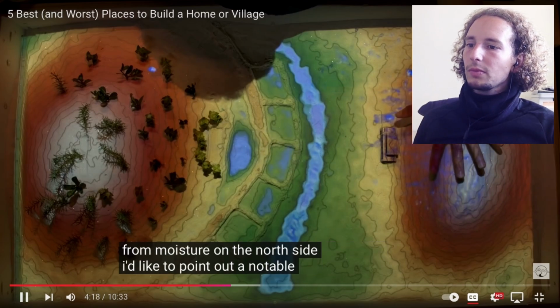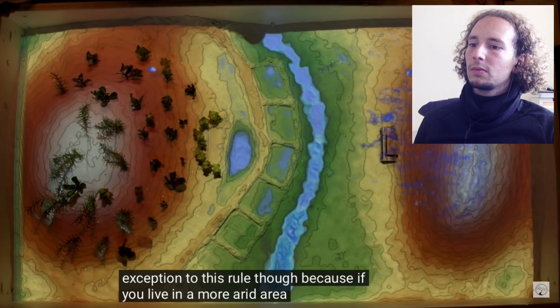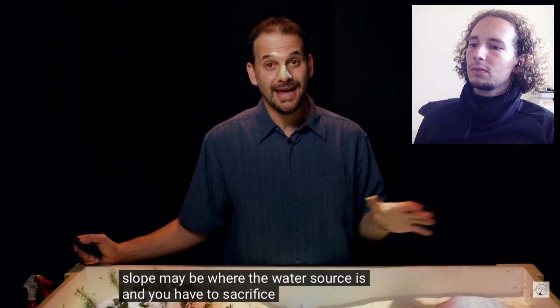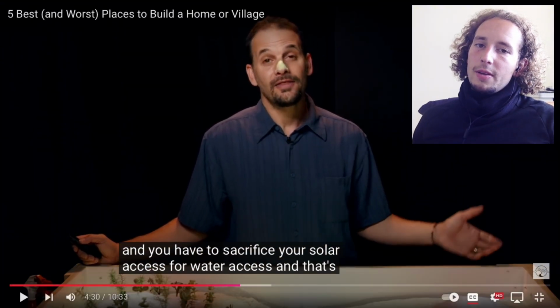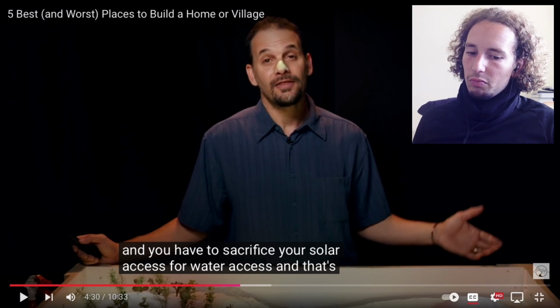I'd like to point out a notable exception to this rule though, because if you live in a more arid area, the north slope may be where the water source is, and you have to sacrifice your solar access for water access. Yeah, you have to adapt to whatever you have.